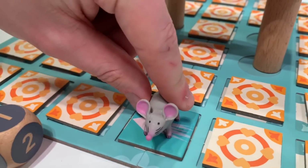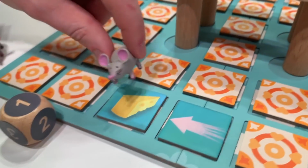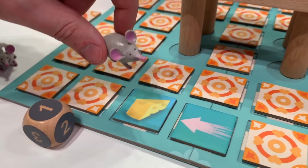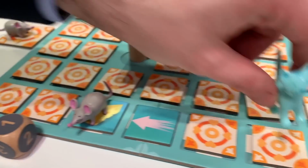Oh, he has to automatically move this way. So he'll move here. What's under here? A piece of cheese. All right, so that's one of the pieces of cheese that the mice players have. They have to get all 10 and get out before being eaten by the cat.